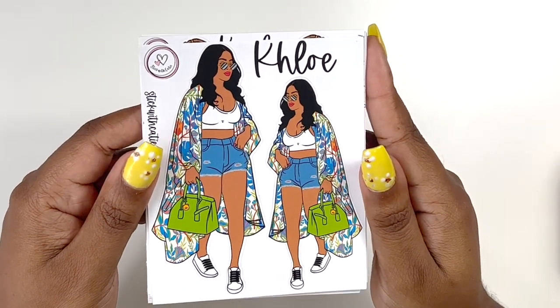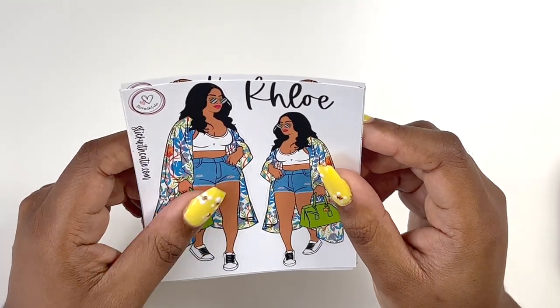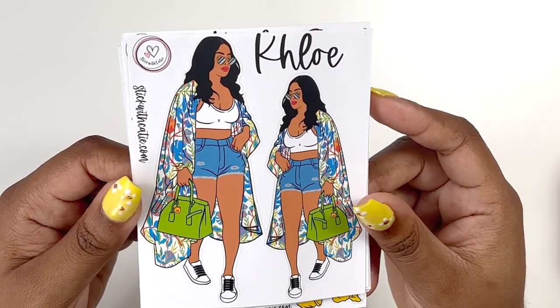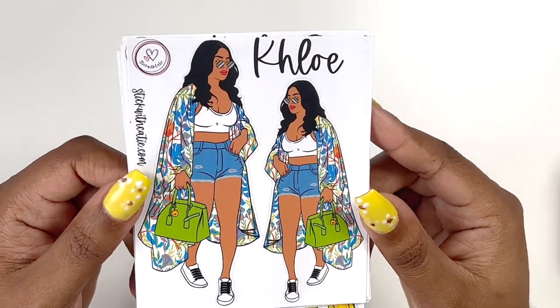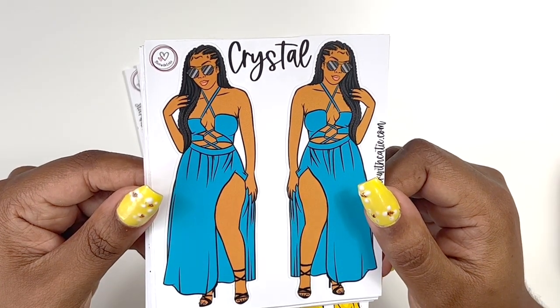So here is Stickwithcatie. I really, really love Stickwithcatie's designs. I would love for her to go to premium matte paper. I got a little mark on one of mine. It's okay. I would love for her to do premium matte, though. If she had premium matte paper, like, nobody could touch her. So we have Chloe, Kendra. Ooh, look at Crystal, y'all.